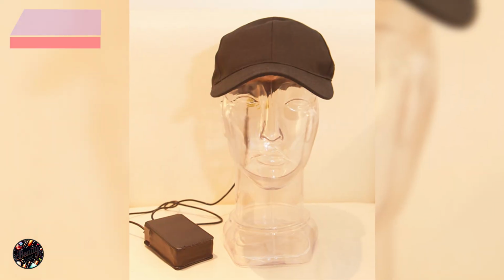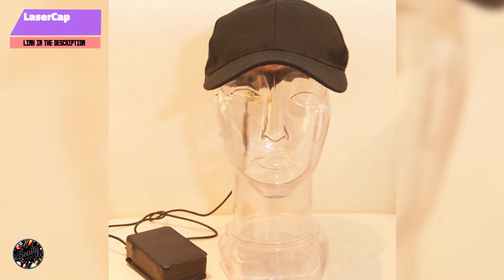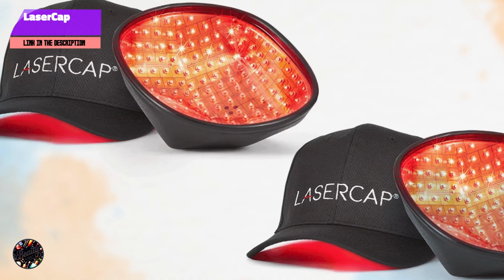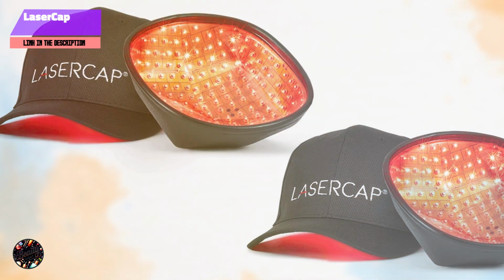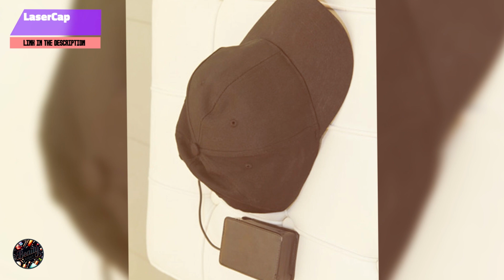Coming in at number 3 is the LaserCap. The LaserCap HD Plus is a premium laser therapy cap designed for individuals seeking an effective solution to hair loss. With its powerful laser technology, this FDA-cleared device delivers professional results from the comfort of your home.